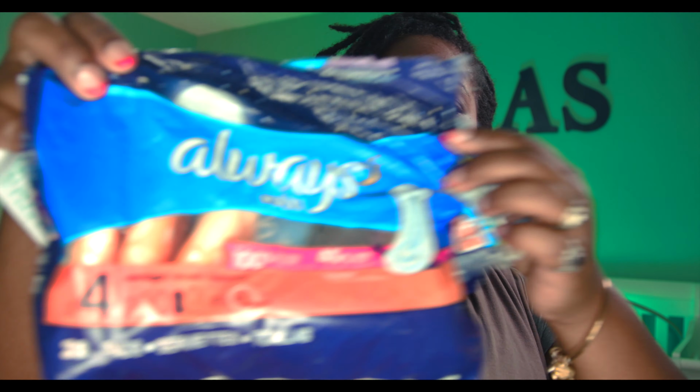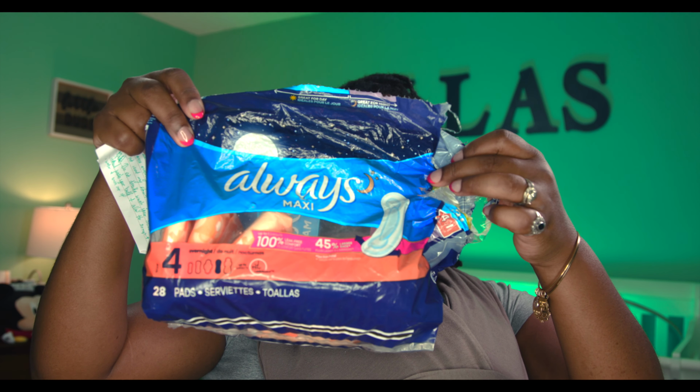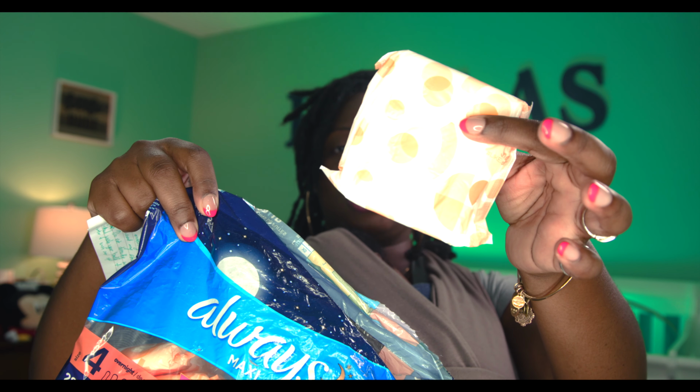And this is what I actually use. I used the pads from the hospital first, but once I ran out of those free pads, I use these right here. They're the Always Maxi Pads, and they're a size 4. And they look like this, obviously.